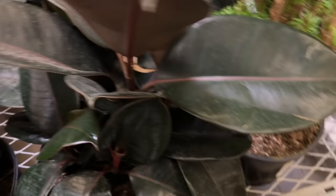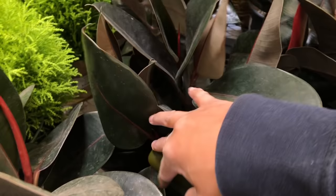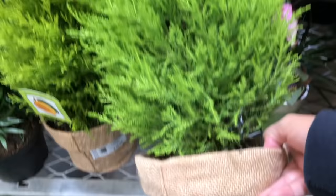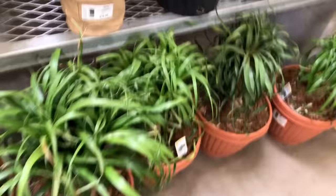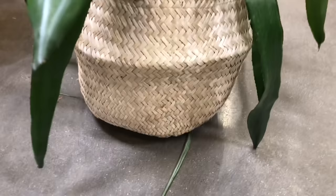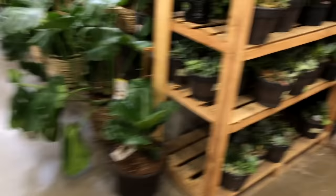This one also. 1, 2, 3. Only 3. And this one. 1, 2, 3, 4, 5. Wow. Lemon cypress. $7. It's 16.98. I meant $17. Who doesn't like that? Okay, let's see the price. You know, I'm scared of putting my fingers there. They might have some snake that will bite you. You never know. Oh, look at these.